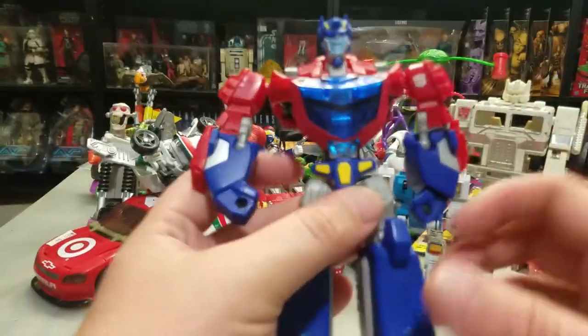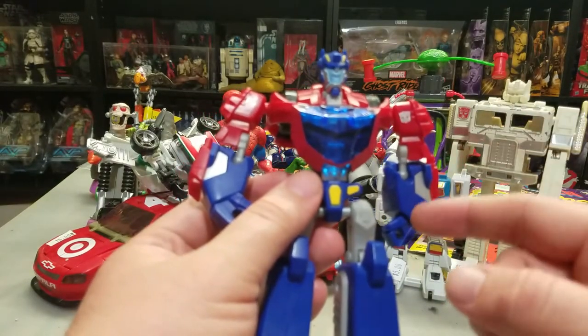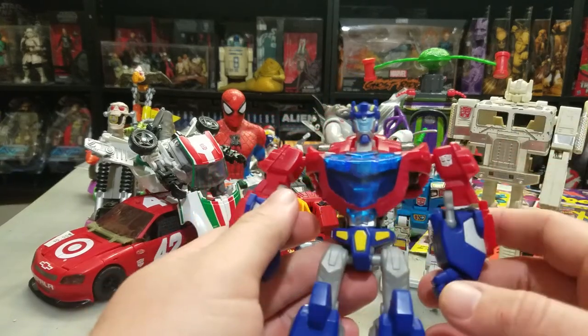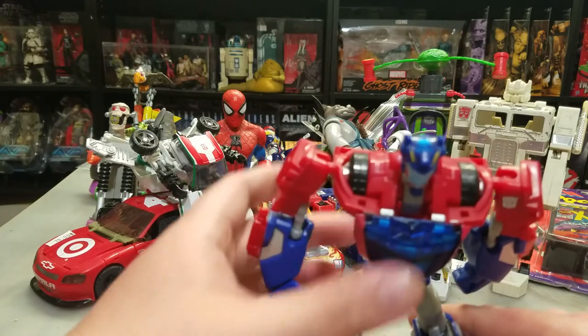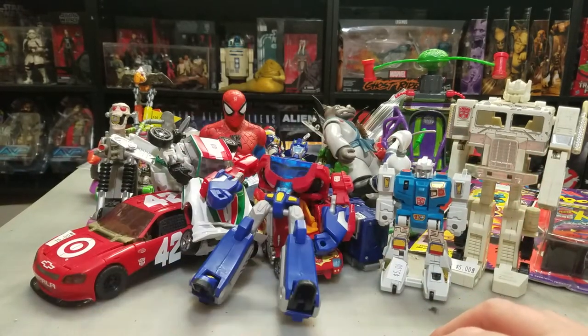More than likely, though, I have a feeling that it's going to cost me as much to find an axe and a shield as it would have to buy just a complete figure. Because he's not very expensive, so I should have just bought him complete. But I thought he was cool. I didn't have a Prime, so I needed a Prime, apparently, right then and there.